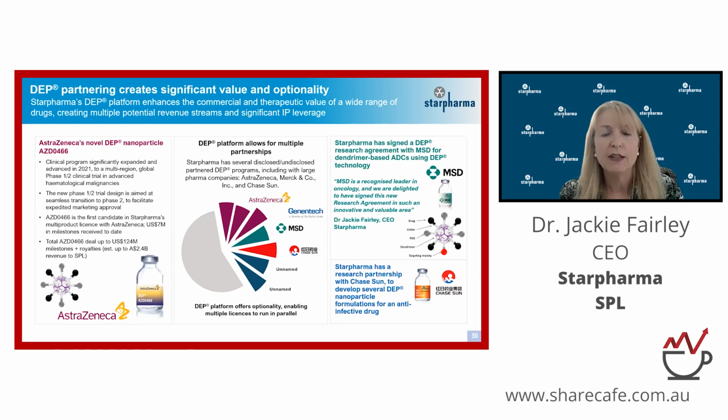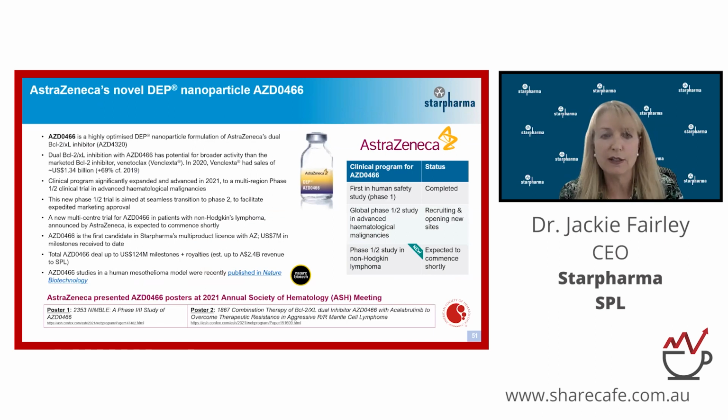Next slide, please. So AZD0466 is a really exciting oncology drug. It's already in clinical trial with AstraZeneca. We've received $7 million US in milestones. The total milestones are $124 million, about half of that before approval, half post-approval. They are aiming for an expedited approval pathway, and then we have escalating royalties downstream. So, as I said, the potential to earn in excess of $2.4 billion in relation to that product alone. And this technology can be used for multiple such products. So the partnerships really offer very significant opportunity.